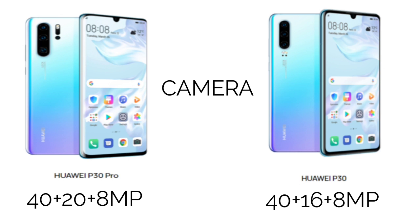Talking about the selfie camera, both the phones have a 32MP selfie camera to take very detailed pictures with very effective and very beautiful portrait pictures. So this is the camera section of both the phones, where both the phones differ from each other.